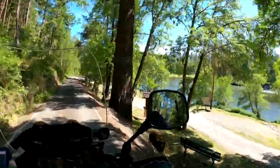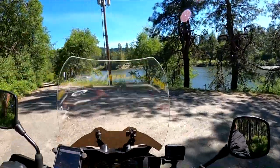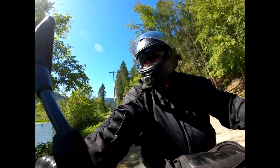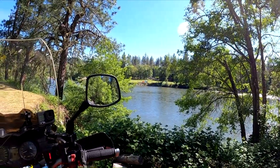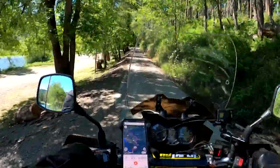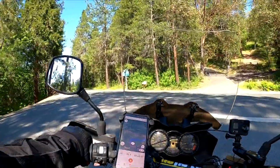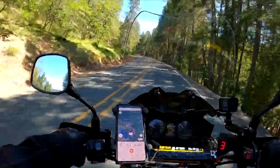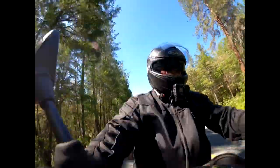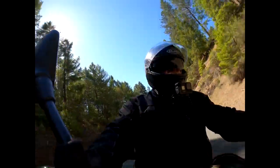Alright, here we go. So this is the other side of the ferry. This used to be a ferry that you went across the river right here. This is going to go more down along the river, which is actually a better drive anyway. And we'll be tying right in here before too awful long.